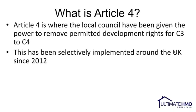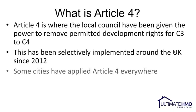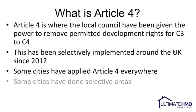Now, this has been selectively implemented around the UK since 2012. The first places like Nottingham, for example, brought it in 2012. Some places brought it in 2015. Many places it's not even in yet. And from city to city, it varies. Some cities have got it applied absolutely everywhere, which means it's very difficult for you to take a house and convert it into an HMO, because they're probably going to deny you planning permission to do it. Some cities have done it in selective areas. So where I live in Birmingham, they have applied Article 4, not everywhere, but in certain areas.